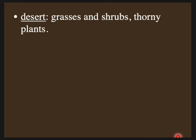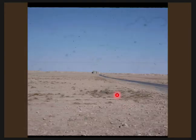Only portions of deserts in the Middle East look like that. A lot of desert in the Middle East is flat, rocky, with grasses and shrubs and thorny vegetation, as you can see here. This is the Syrian desert. So, no big rolling sand dunes.